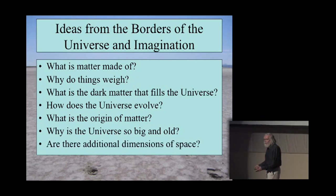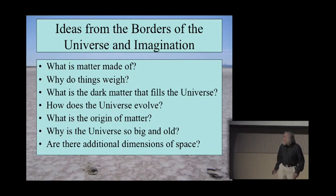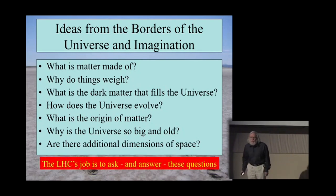We know that there are three dimensions of space. Are those all that there are, or are there perhaps more dimensions of space? This is a possibility which is suggested in many theories of microphysics, and that might also cast some light on the early history of the universe. So the Large Hadron Collider, the LHC, the project which I showed you on my first slide, its principal jobs are to ask and hopefully answer at least some of these questions.